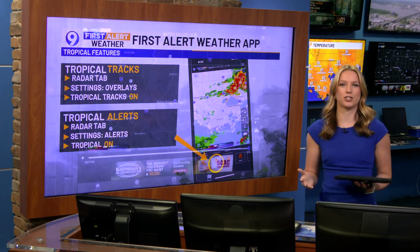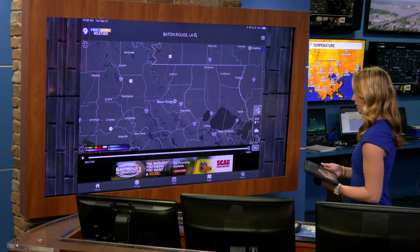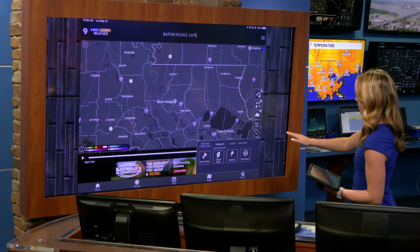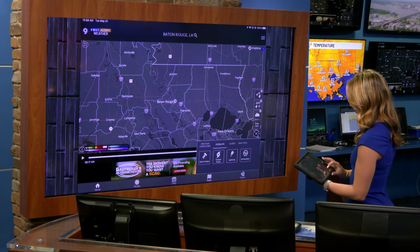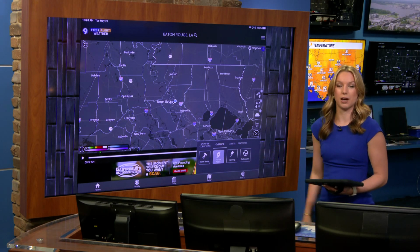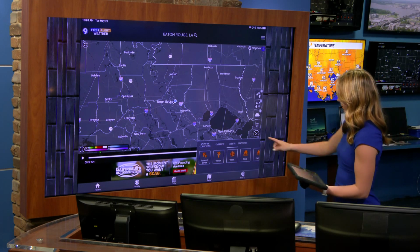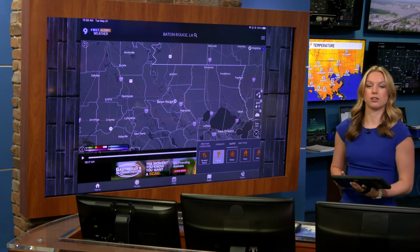So let me show you how to turn those features on in the First Alert Weather app. Head to the Radar tab and click the three dots in the right-handmost corner, and up will appear weather conditions, overlays, alerts, and map types. If you head over to overlays, you can click tropical tracks to turn them on, and you'll know it's turned on if that box turns light gray. You can also go to the alerts tab and turn on tropical with the little palm tree. You'll turn that on and you'll know it's on if it turns light gray.